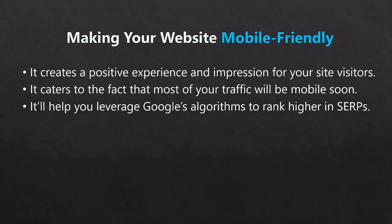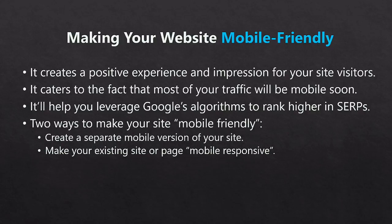Thirdly, it'll help you get found on search engines. Google has made it clear on multiple occasions that it seriously factors mobile friendliness into search rankings, and if you aren't mobile friendly, this means you'll be missing out big time on traffic. So generally, there's two ways to make a site mobile friendly. The first is to create a separate mobile version of your site, and the second is to make your existing site or page mobile responsive. We'll look at each of these.